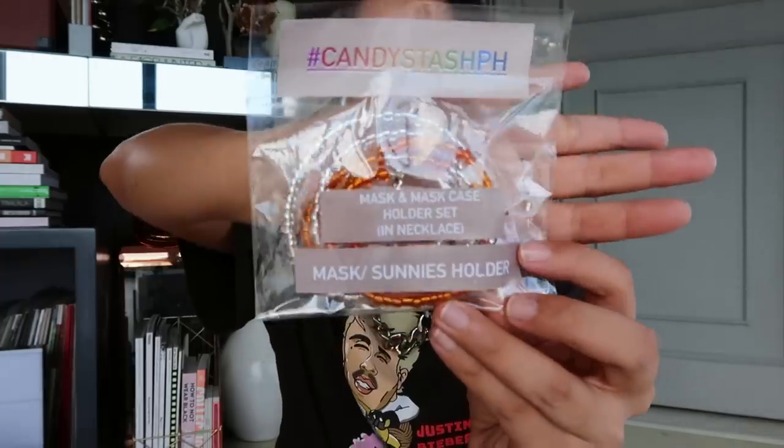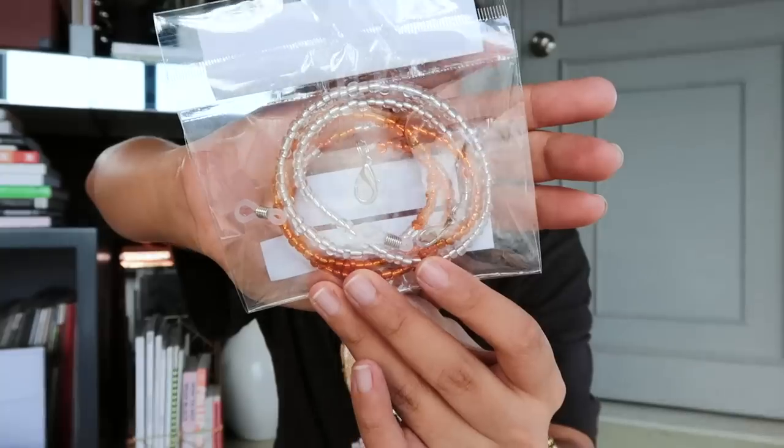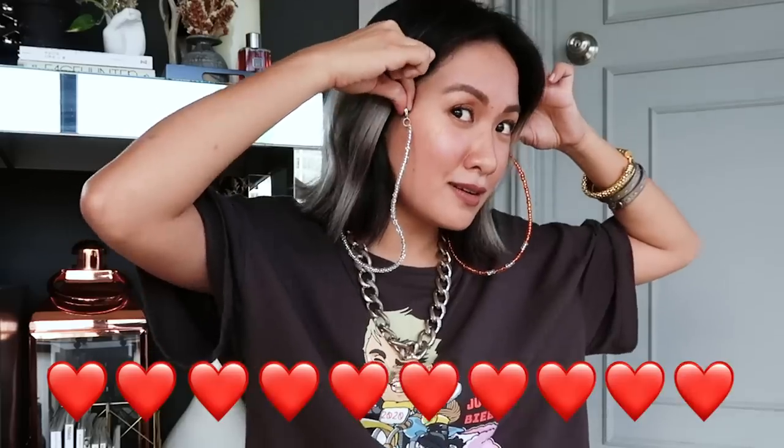Like this one, this is a mask and sunnies holder. Yan. So basically, if you wear this one, pwede siyang mask holder mo and pwede rin siyang sunglasses holders. So you put your face mask case. I am an advocate of face mask cases, guys. Kasi syempre, if you remove our face mask, saan natin siya ilalagay? If you place it on the table, if you place it inside our car, edi nalipat yung germs doon, diba? So yung face mask case, you can put it here. And once you remove your face mask, you just put it here. Yun lang. Or even when you're wearing your face mask, ang cute, diba?